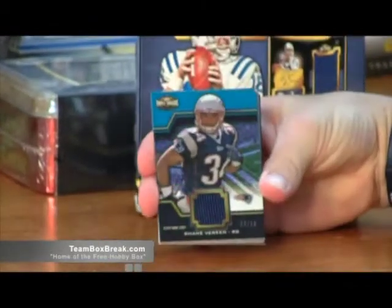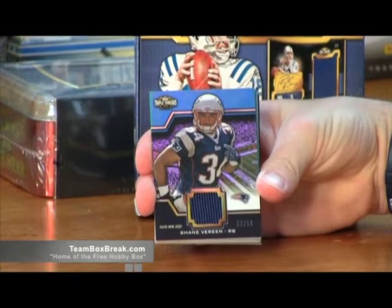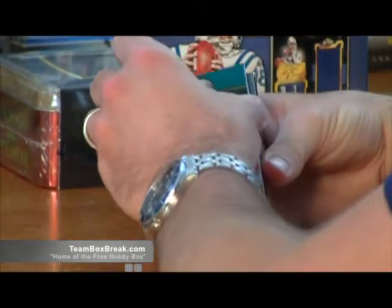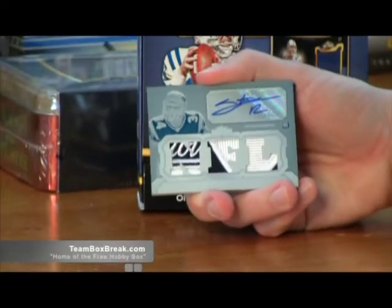I'm going to flip it. You got a Shane Vereen, 12-18 for the Patriots. Who did I say got the Patriots? Is this my first time calling the Patriots? Can't be. Justin F. There's your Patriot hit. The 101 White Whale Auto. Oh, speak of the Patriots. Oh.